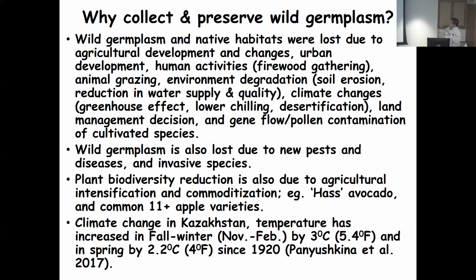Then let's talk about why we're trying to collect and preserve the wild germplasm material, especially the wild Malus material, on a global scale. A lot of material and their natural habitat have been lost in the last decade or so, and also the last half century, due to a lot of agricultural development changes. Also a lot of urban development and human activity, especially in some less developed countries, such as firewood gathering. It's really a problem. People just chop off all the wild Malus in that case. Also a lot of animal grazing, environment degradation, climate change could be an issue, also land management decisions.